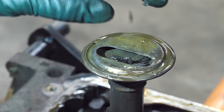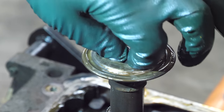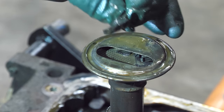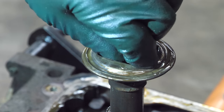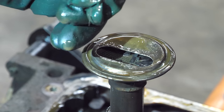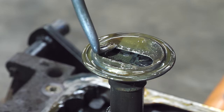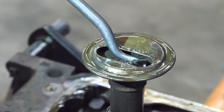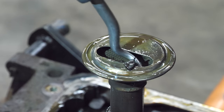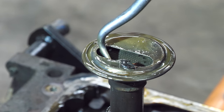Ooh, sparkles. And that pickup just sucked up this stuff. The bad thing is that all this plastic will float very easily in oil. So that pickup's just right there for it. I guarantee you we're going to find some bearing damage.